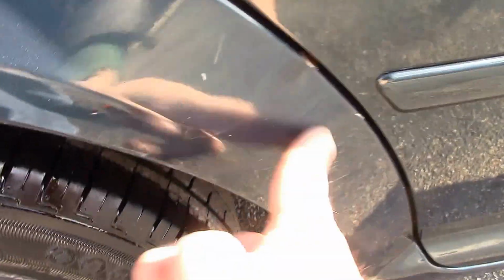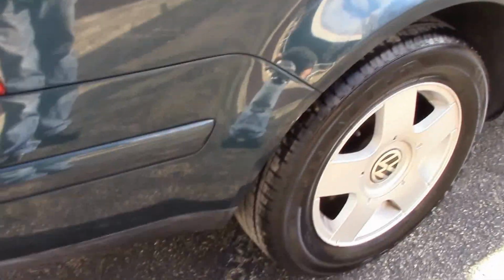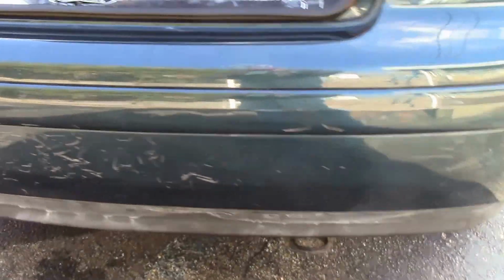Looks like a tiny little scratch and ding right there. The rear quarter panel looks pretty nice. Tiny little ding there. Minor scratch on the gas lid. Other than that, pretty nice. Rear bumper, it's got its assorted bumps and bruises, as you can see. You know, somebody obviously was not a very good or careful backer upper.